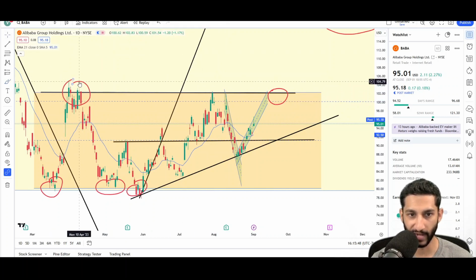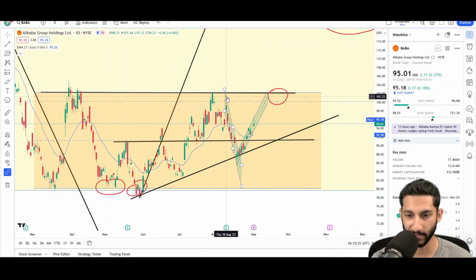And since we hit the highs of the range, price is trying to reach the opposite side of the range since about August of this year. So you can see that price hit the top side of the range and it could not go down to the bottom side, and we saw a nice move up.